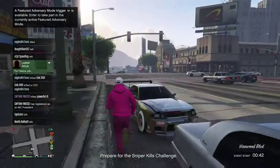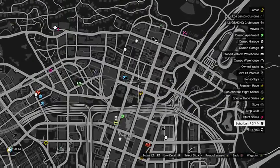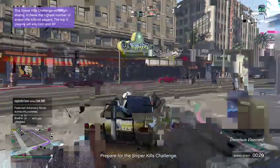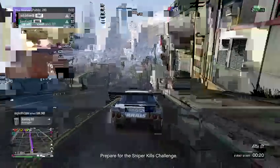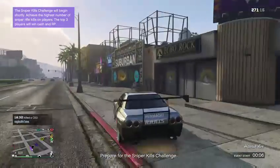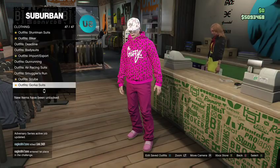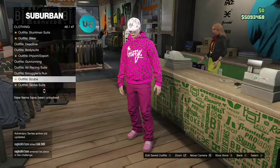Now the clothing store, which is just down here. The game's being glitchy right now. I thought it said I can't have a helmet on. It wouldn't let me show any. It scrolled right, but the left, it would not show. Alright. This game's being really awful. Let's look at the outfits. Is this new scuba outfits? No. Oh shit, look.